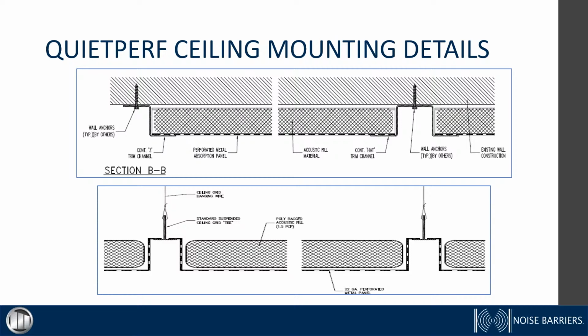We do have applications where the QuietPerf needs to be mounted onto the ceiling. In those applications, we use a Z to hold them in place on one end, and we can use that hat channel down the middle to string them together. Again, this helps with the number of pieces of joiner required on site, as well as the number of fasteners and time to take to install these panels on site.